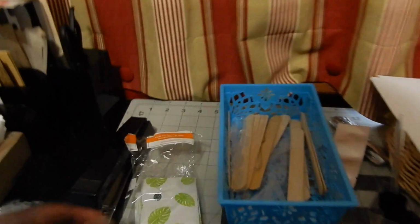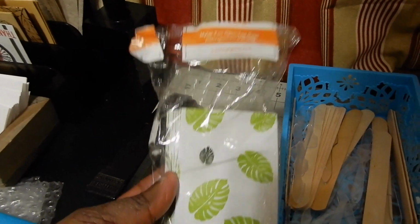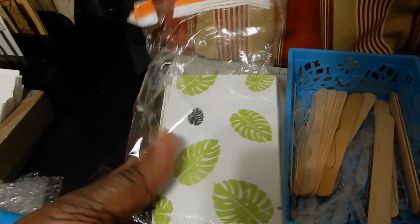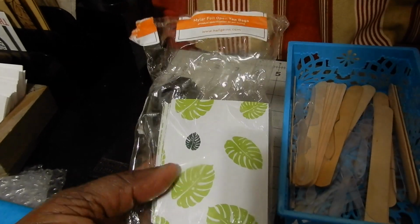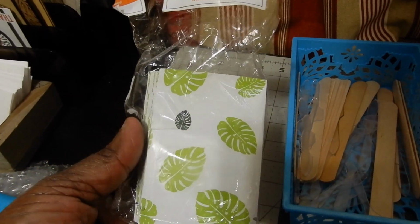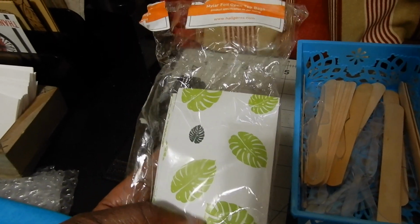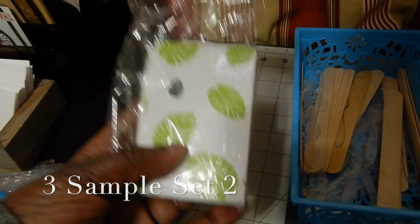And so now I am going to pack one cotton pad into the mylar foil bags, and then I will seal them with my flat iron. So now it's time for me to pack them, and I need to make 10 because I have 2 orders of sample set 2. So now I will get started.